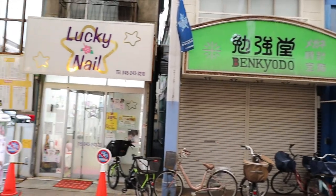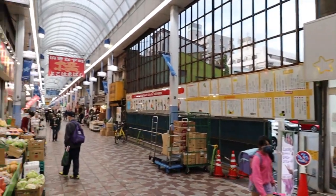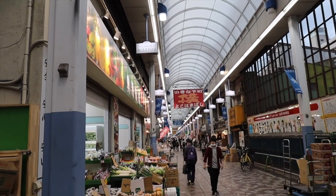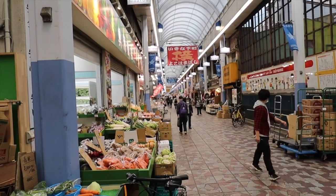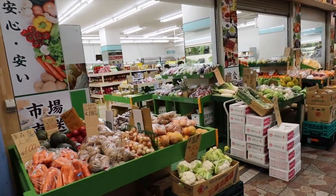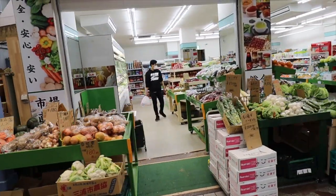On cooler days, the roof of this shopping arcade can be opened up. And on rainy days or when there's inclement weather or if they want to add lots of shade, the ceiling or roof is closed. The shops are crammed right next to each other.